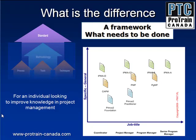PGMP is almost there, which is the program management standard, and the PMP would fit more with the Prince2 practitioner and the IPMA. So it's just to give you an idea of where they stand. I mean, it's not an exact representation, but it's just to give you an idea.